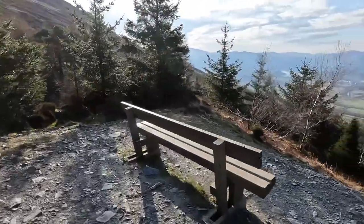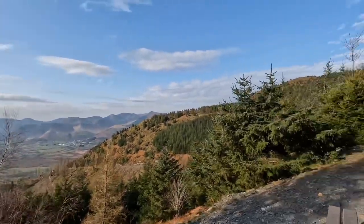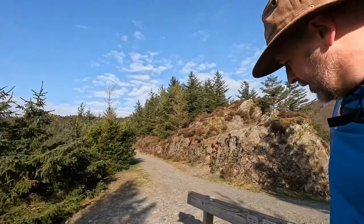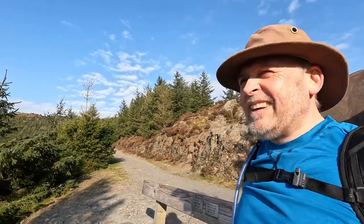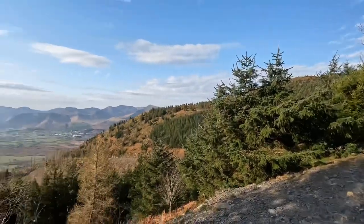Lovely little bench. Oh, I think this might be a good place to stop and have a coffee. Oh, I don't feel like I've deserved it yet though, having just climbed one little fell and still got a long way to go. But you can't pass a bench like this and not stop and have a leisurely look around.